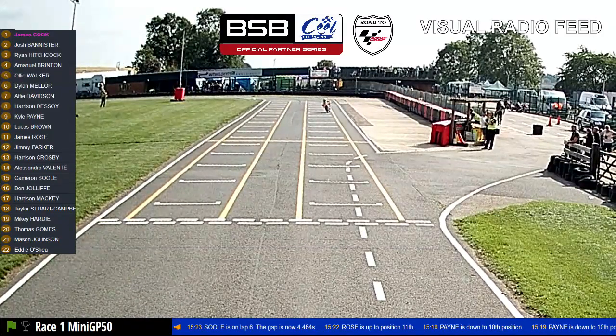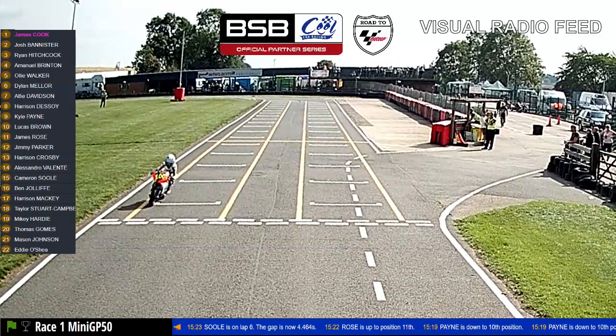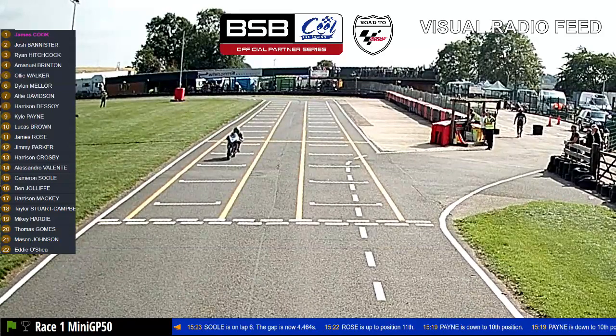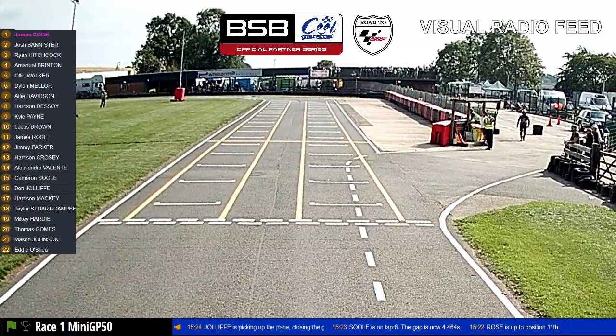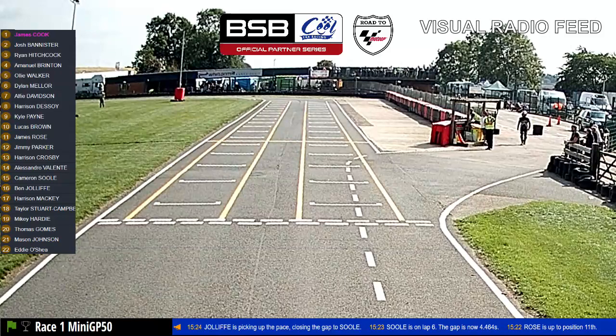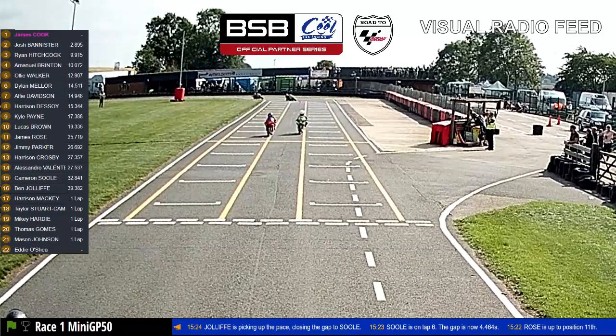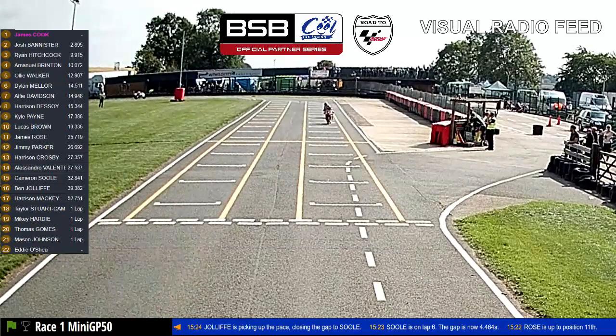Time slowly whittling away for Josh Bannister to make any position, but he was 3/10 slower on that last lap, so couldn't get the position made. And further back, Emmanuel Brinton 4th, Ollie Walker in 5th place, still ahead of Dylan Mellor, who's got Alfie Davidson and Harrison Desoy for company into turns 7 and 8 again, left and then left again. Such a long wait to really make a move. Dylan Mellor not enjoying some good traction at the moment, it seems.